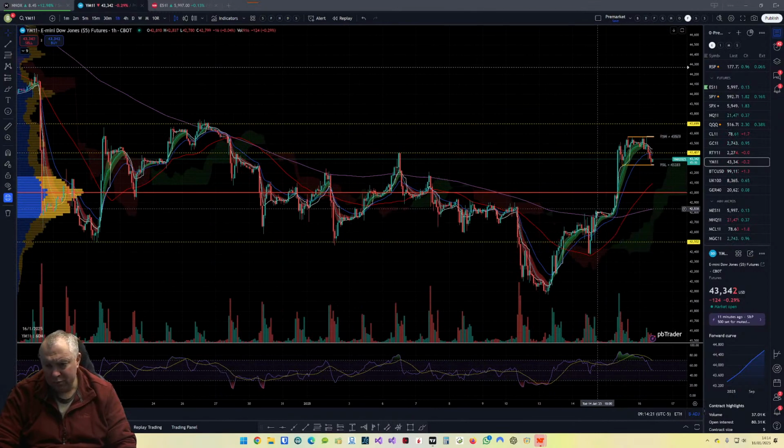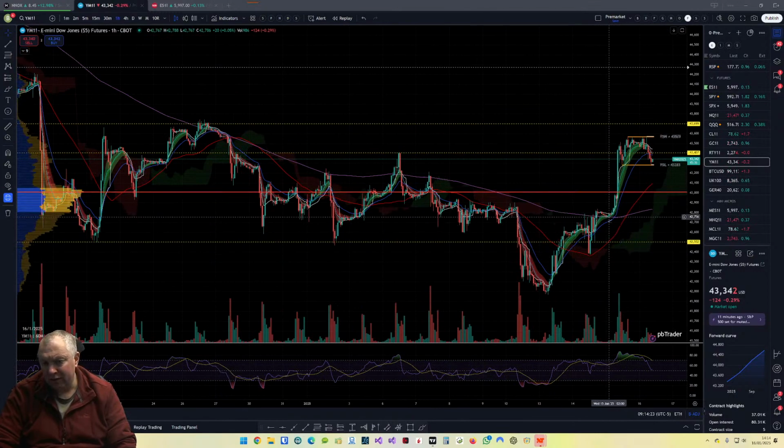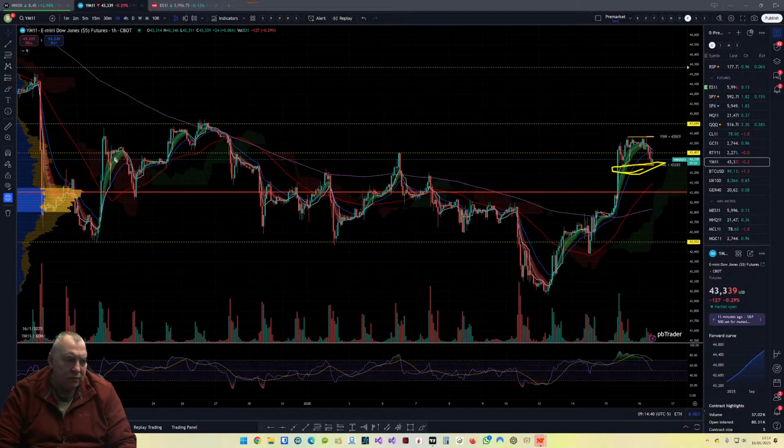If it was, then we had the break and the retest of the neckline at 42,800, 42,700 area, and then we pushed out. A little bit of a pullback there. That's a trend entry. If you missed it, you could have got in on that one. And then we're coming back into yesterday's low, which is the pre-market low. Area of confluence.